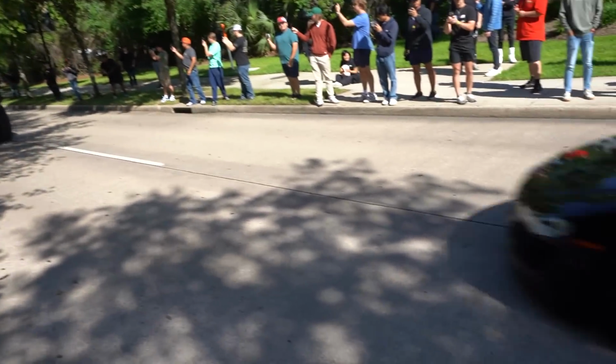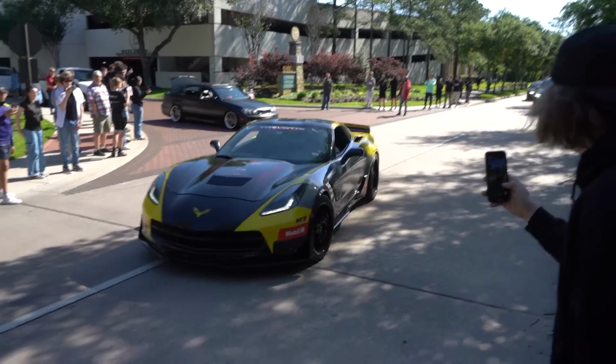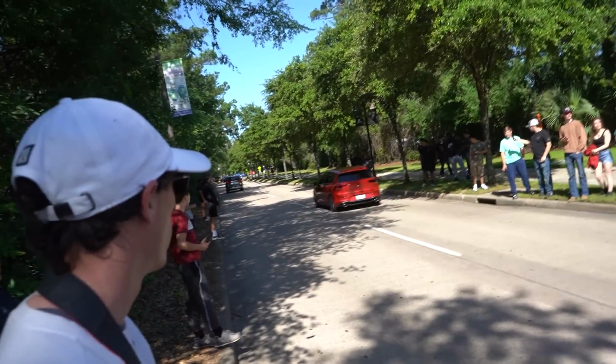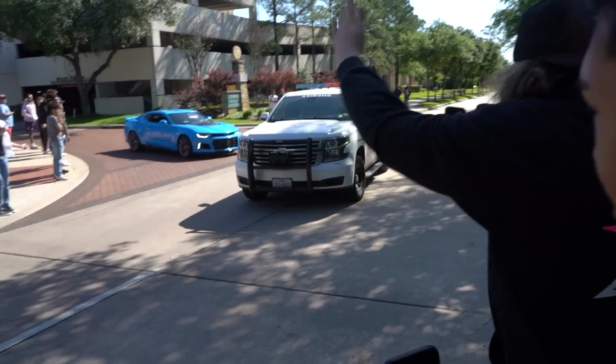What's up, dude? How are you? We got Ironhide the GMC truck rolling out. All right, behind them. Uh-oh. I don't even remember. Have I seen one of these? I don't know. New Golf GTI. Actually looks pretty good, man. Oh, Mopar sends it. Let's get him, brother. Yeah!